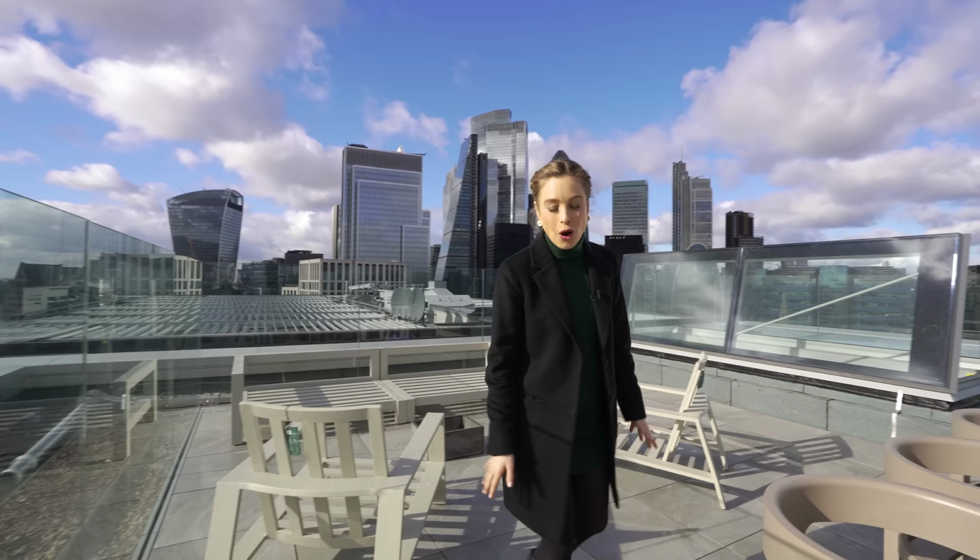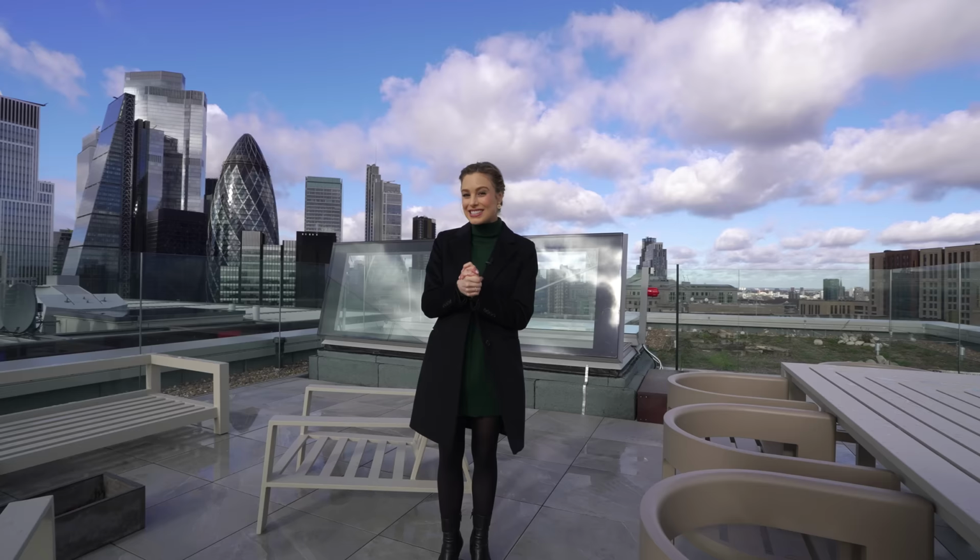So this whole building is very striking. It's called the Haydon by Regal London, and there's 87 luxury properties within it. But like I said, we are here for the penthouse, and it's spread over three floors. It's got three bedrooms, and I can't wait to take you inside. So let's go and have a look.